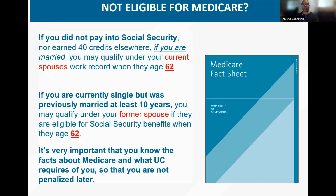So what if you're not eligible for Medicare under your own employment record? If you were married, you may qualify under your current spouse's work record when they reach the age of 62. If you're single but were previously married at least 10 years, you may qualify under your former spouse if they were eligible for Social Security benefits when they reach the age of 62. You can find out if you're eligible under any of these other spouses through Social Security. And it's important that you know your Medicare status, because UC will not know unless you tell us that you're eligible and enrolled in Medicare. And it's important for you to look at that fact sheet that I spoke about earlier so that you know what's required and you're not penalized at a later date.